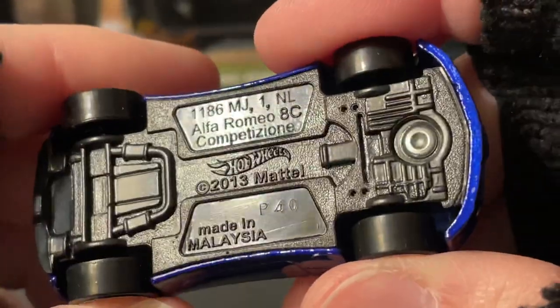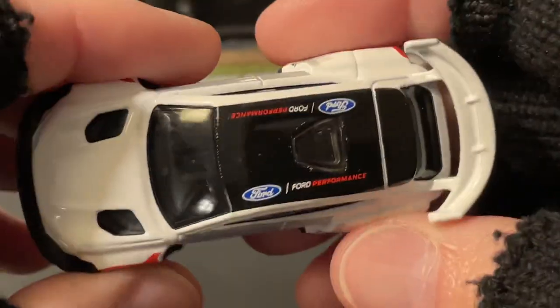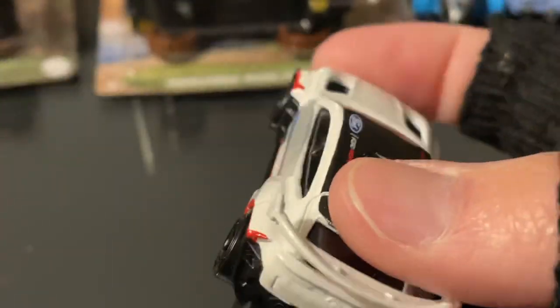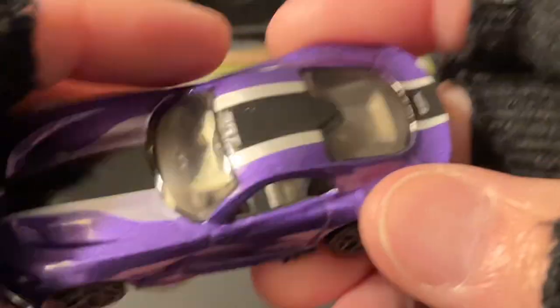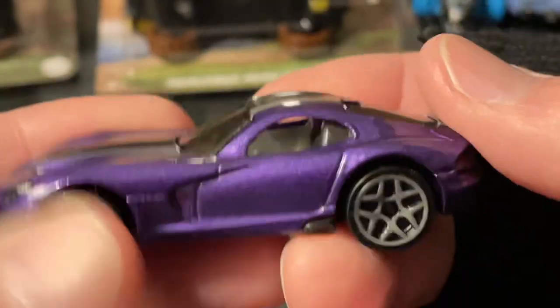This one is the Alfa Romeo 8C. And this one also comes in the 20 pack or the 9 pack. This one I found at Walgreens on the blue card. I have the card right there. It's new for 2022. It's the Ford Mustang electric car. And I found the Viper. Oh, by the way, the Viper in purple. I don't think I have this one, so this will be a great addition to the collection when I bring it back home.